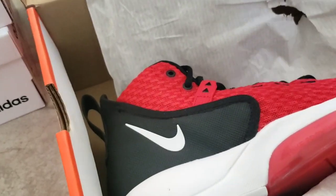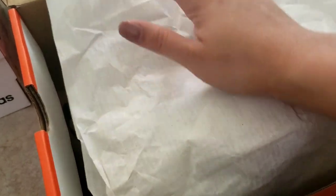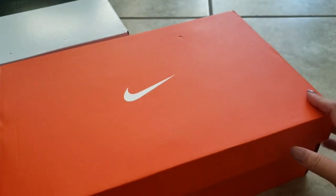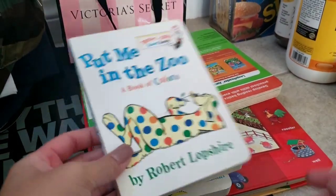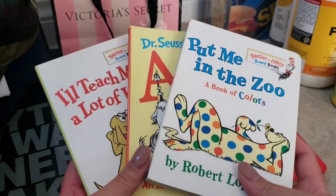But for this one, I'm going to use the box. That way, he can have the box to keep his shoes clean and nice. Kasi alam naman natin na maalikabok sa Pilipinas. And right here, these are some books that my son doesn't like anymore. So, I'm getting rid of it and put it in the box for some little kids back home.